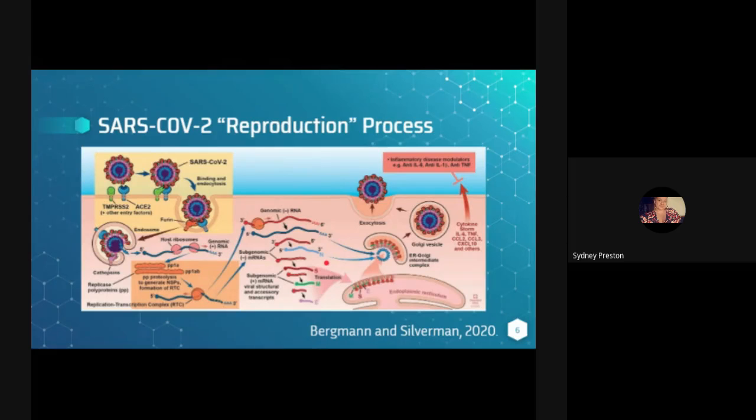Formation of the RNA replicase transcriptase complex, RTC, uses rough endoplasmic reticulum, ER-derived membranes. The RTC drives synthesis of negative RNAs. Full-length negative RNA copies of the genome provide templates for the full-length positive RNA genomes. Transcription further produces a subset of subgenomic RNA, including those encoding all structural and accessory proteins.